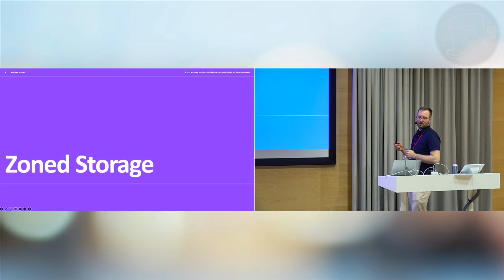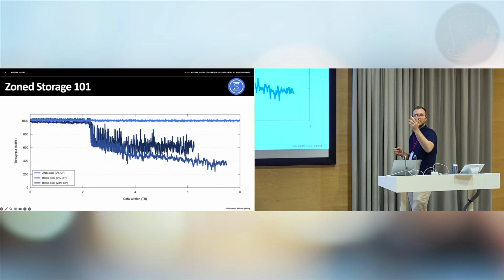Moving on, a quick introduction to zone storage. Andreas already presented the zone storage model, and we can see here a benchmark scenario with 3 different drives, 2 conventional block devices and 1 ZNS SSD, each 2 terabytes large. We write and overwrite them over a certain period of time, and after we have written the drive once and start overwriting, we see throughput dropping in the conventional block devices. That's due to the internal garbage collection.